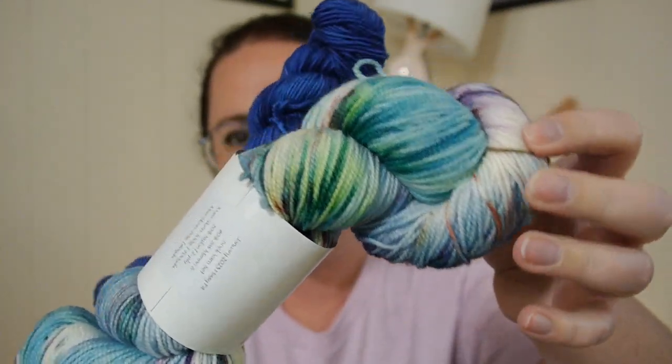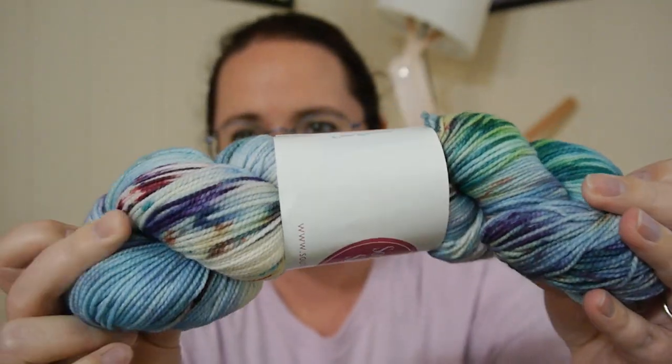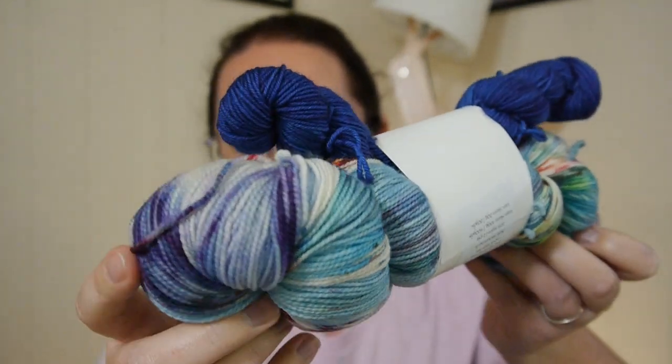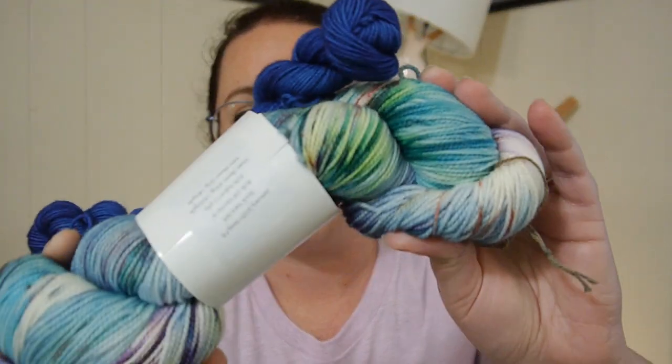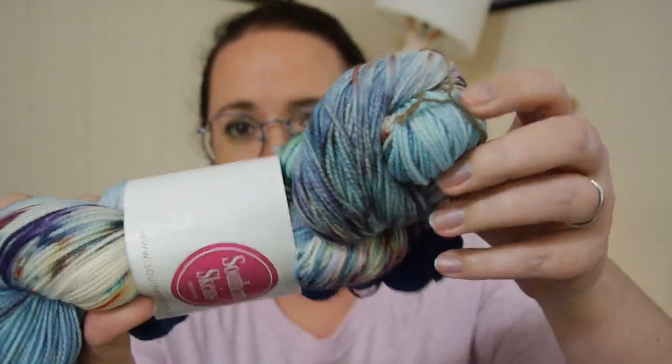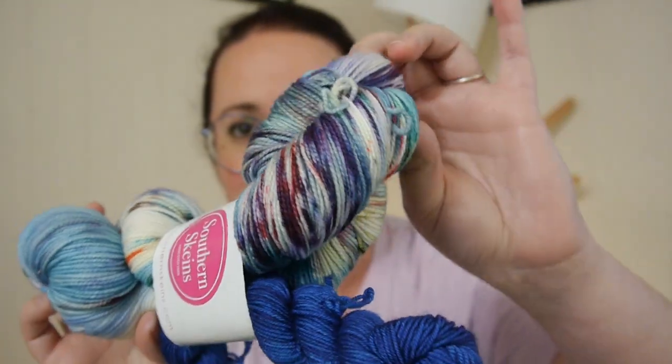Oh, there's so many colors going on in here. I love it. I mean, she must have just had a hissy fit throwing all the colors into the dye pot because this is gorgeous. Oh, love it, love it, love it.